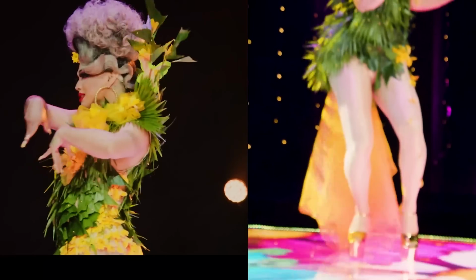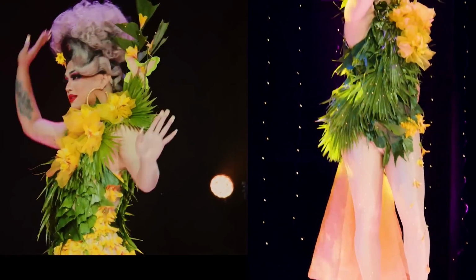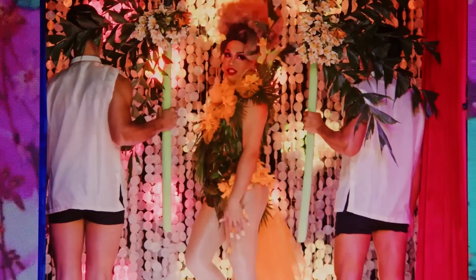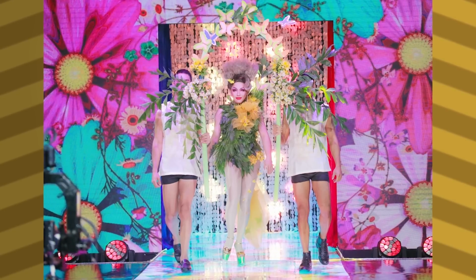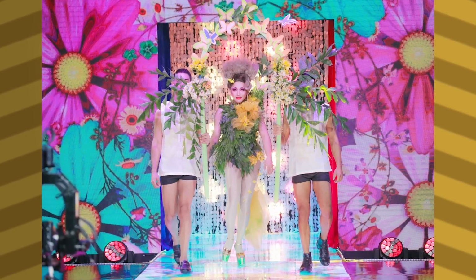I wish you'd have just lost that fabric. It's too short, no fashion purpose, no accessorizing purpose. It's just kind of like, oh, it's an afterthought. I'm gonna put this little fabric. And I do agree with you that the bodice has literally zero shape. If she were able to cinch that in, obviously this would probably make a better impact.